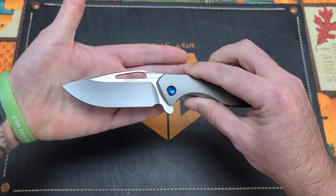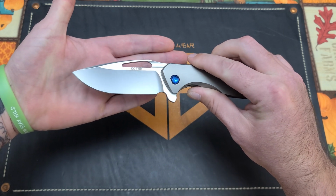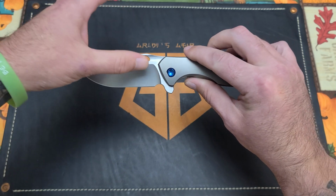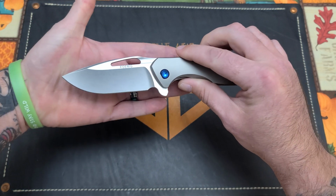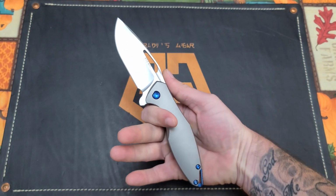I got the satin flats, that stonewash bevel on here. I mean, look at that. That stonewash grind on here. So the part that I'm using is all stonewash, and then up here has got the satin flats. This is a big knife, guys.